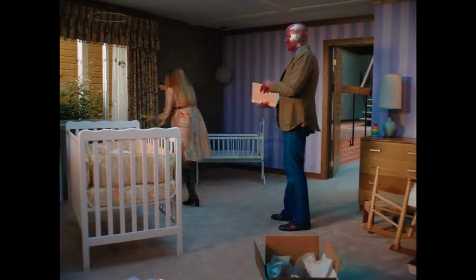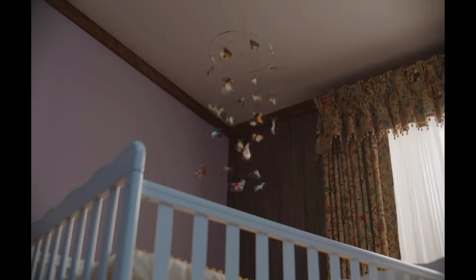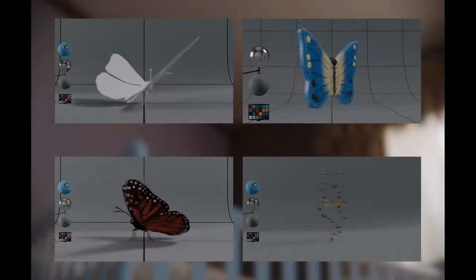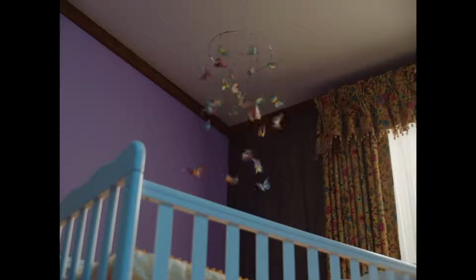Pretty incredible. And then what we decided to do was animate the butterflies, and that opened us up to make it more fantastical, because if we had had real butterflies, you know, they have phenomenal colors, but they might not exactly match our nursery mobile. And this allowed us to art direct them a little closer to the mobile and get that perfect transition moment.